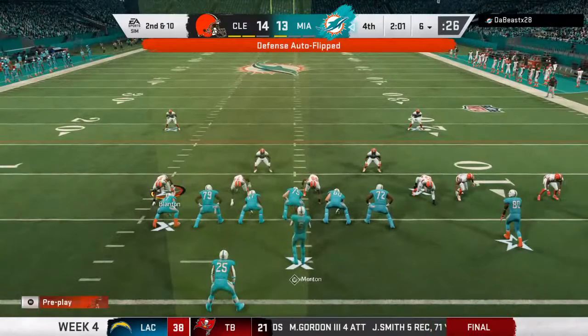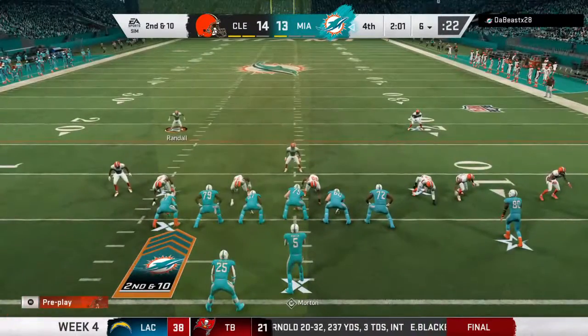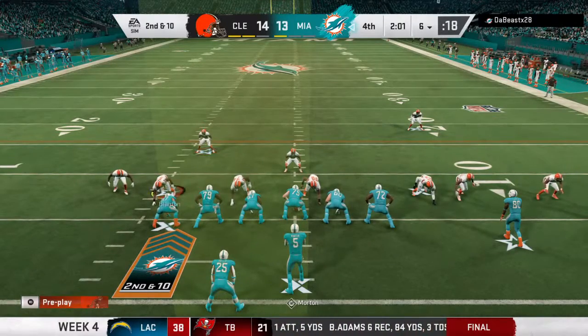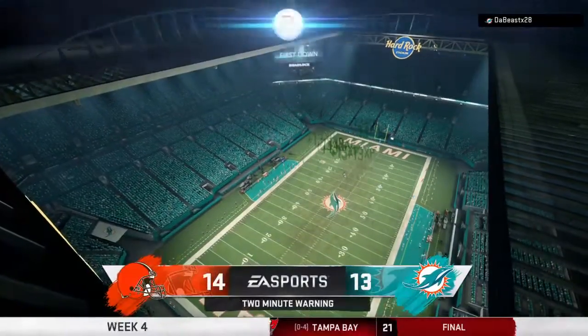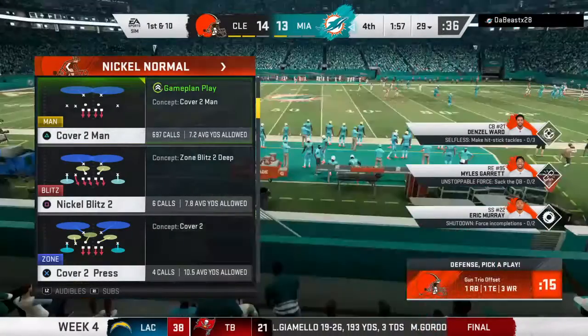After the incomplete pass, here now is 2nd and 10. To throw again, Morton. He's got his big tight end, Fant. And they take this up near the 30 before he's taken down.